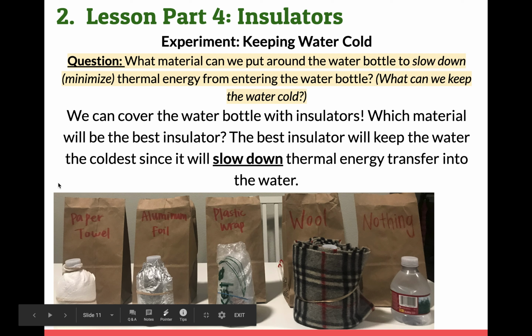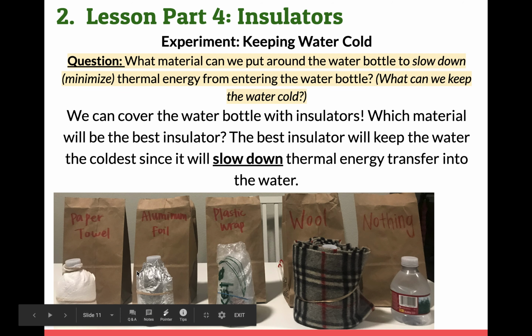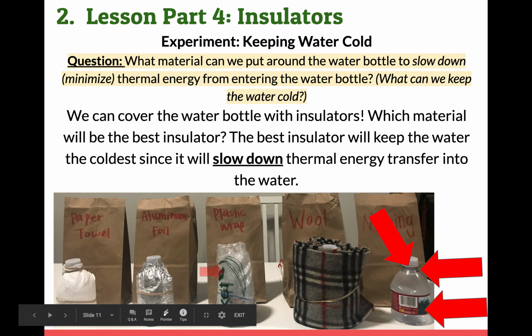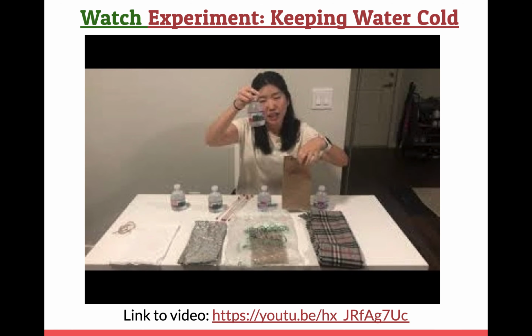I'm going to ask you, which material is the best insulator? Which material will keep the water the coldest? Remember, it has to slow down thermal energy transferring into the water. So which material will slow down thermal energy transfer? Again, we don't want a lot of thermal energy to enter our water. So if we cover it up with something like paper towel or plastic wrap or wool or aluminum, what will be best at slowing down thermal energy transfer into our water bottle?